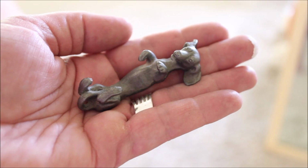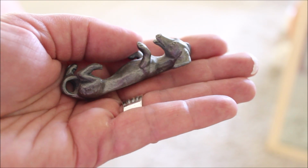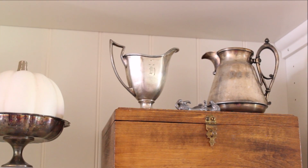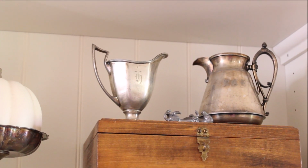I found this adorable dog in a grab bag, and I just think he is so adorable. So I decided to add him onto my hutch with some other silver items I already have. It's a little hard to see up there, but he's very cute.